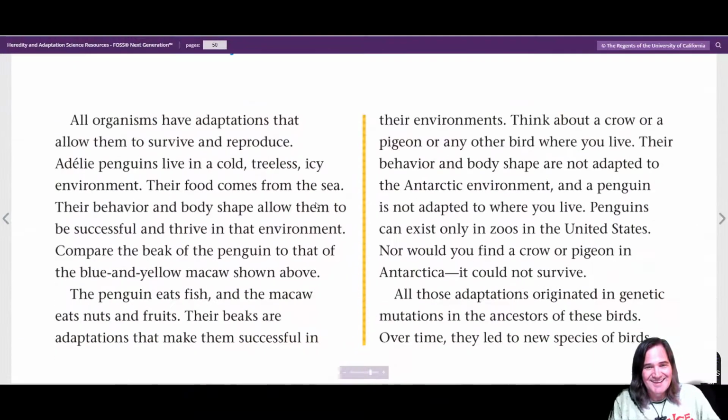All organisms have adaptations that allow them to survive and reproduce. Adelaide penguins live in a cold, treeless, icy environment. Their food comes from the sea. Their behavior and body shape allow them to be successful and thrive in that environment. Compare the beak of the penguin to that of the blue and yellow macaw shown above. The penguins eat fish and the macaw eats nuts and fruits. Their beaks are adaptations that make them successful in their environments.